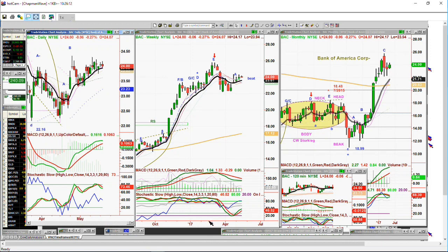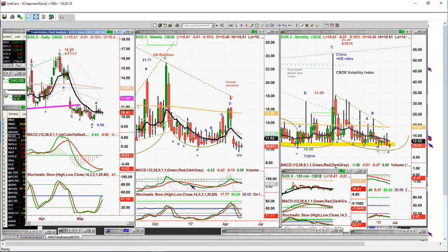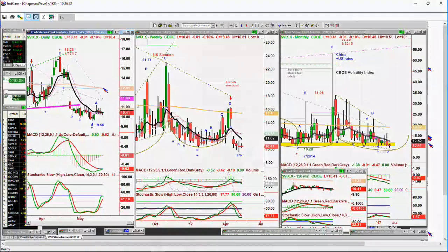Bonds, gold. Oh, the VIX. Now, let's get back to the VIX. A couple of people asked me about the VIX. I spoke about it during Larry's show. The VIX at 10.41 is saying that there's support. It doesn't just say that there's buying pressure. It says that there's support.